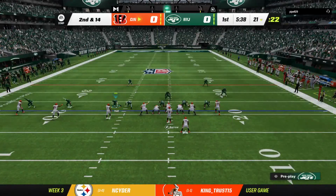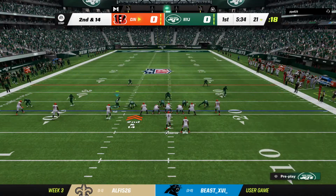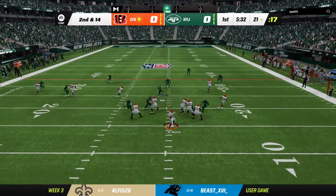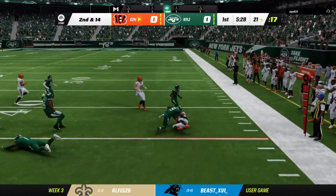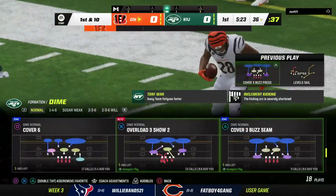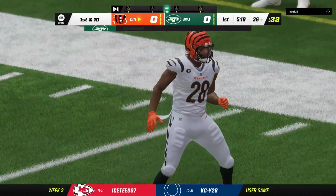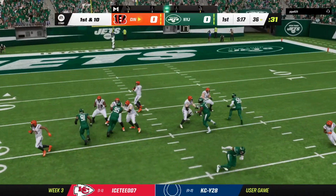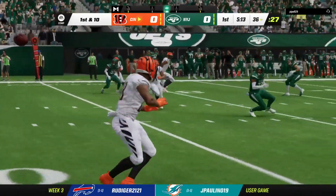Well, the first play of the drive lost 4. Now they'll look to move it forward here on 2nd and 14. Out of the gun, it's Burrow. This goes out wide for Mixon. And they're able to get this one across the 35. That one good for 15, and the Bengals get a first down. And they'll use him out of the backfield, and sometimes quite a bit. They're just trying to get him touches any way they can. 4 catches a week ago. There's another one right there.